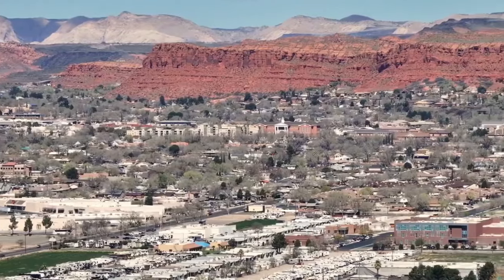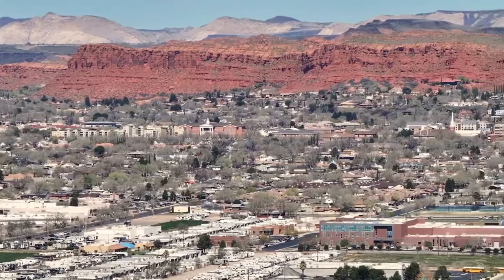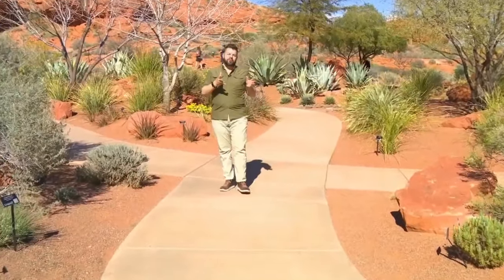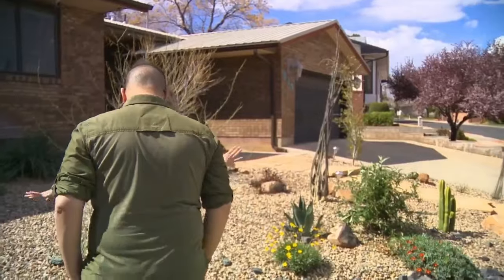In one of the driest parts of Utah. We are resilient and we can bloom here in the desert. I'm Ben Winslow in St. George. Community groups are partnering together for a first ever showcase of desert-friendly landscaping that's beautiful, simple, and easy for you to do. And watch your step through here.